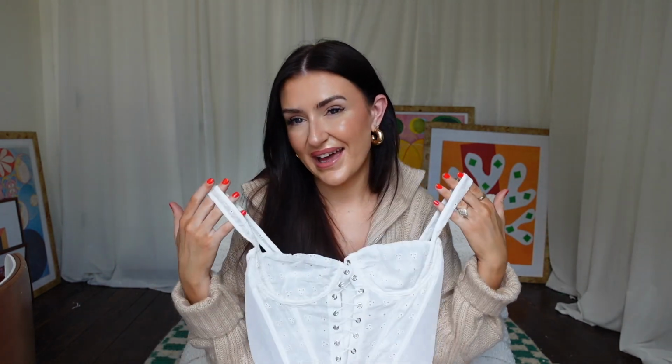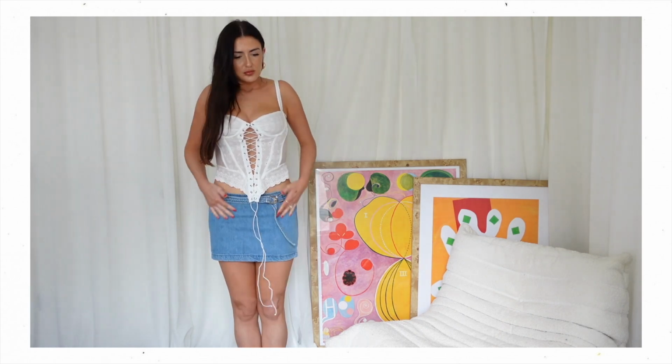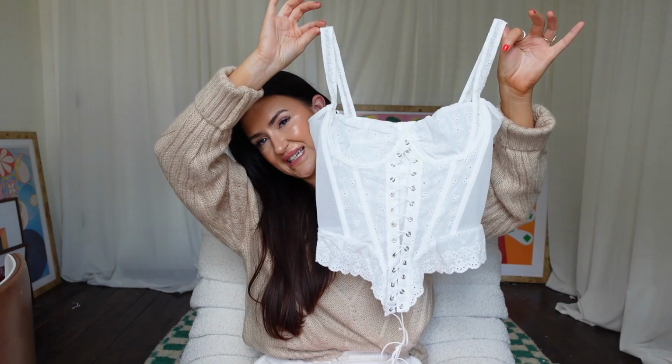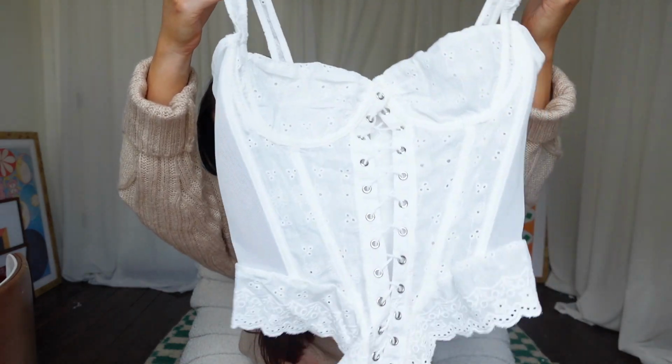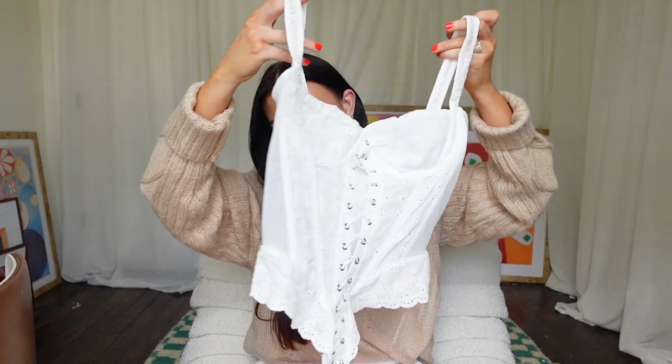Then I couldn't resist this top, and I'm really glad I didn't because, like I said, I'm going to Las Vegas after New York Fashion Week, and it's 110 degrees there right now. So I picked up this corset by Meow, and as you can see, it is white lace, and it's got some sheer paneling on the side. I thought this was so cute, and I love Meow corsets, basically is what I'm saying.